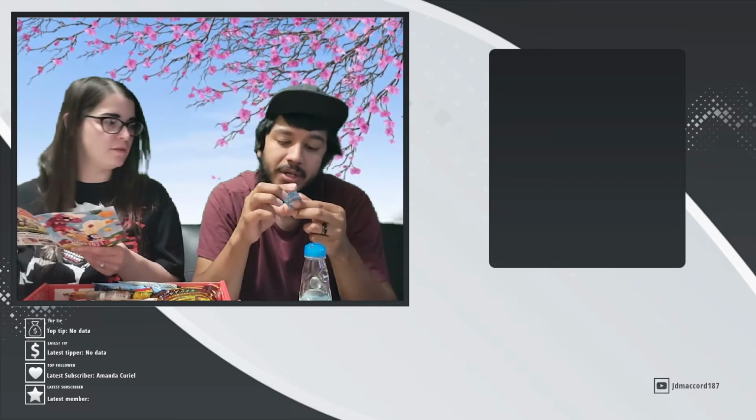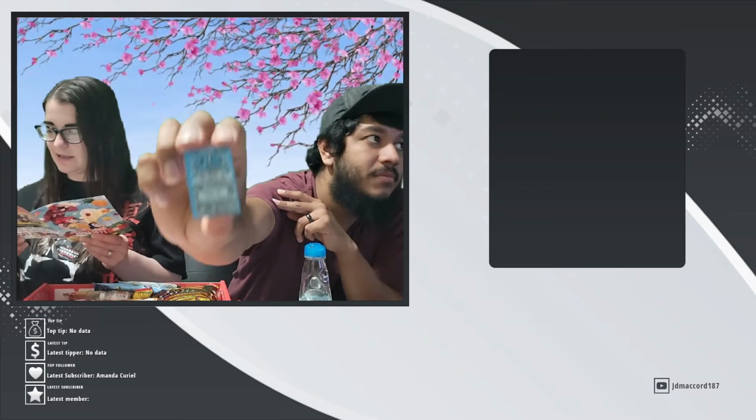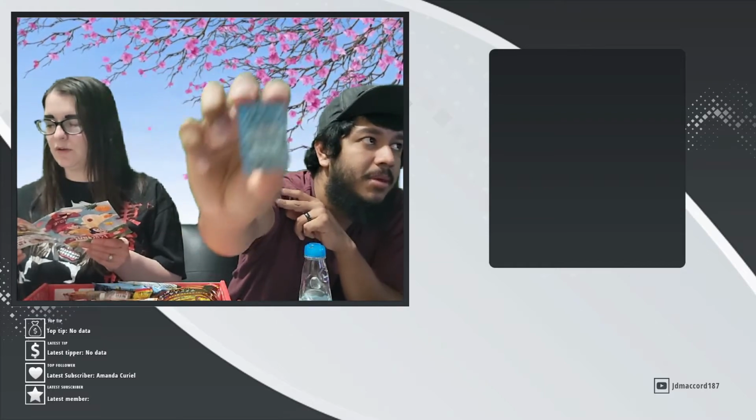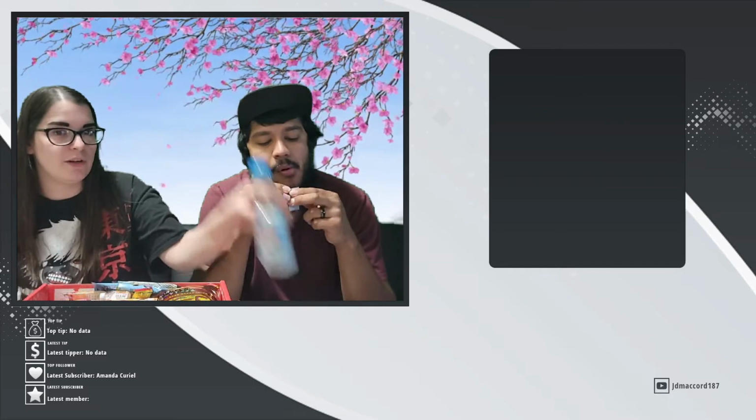This looks cool. I don't know what it is, though. It's a Ramune bottle gummy. It says, this gummy looks like a miniature Ramune bottle, and sure does it taste like one, too. So it's a gummy candy. Tastes like Ramune, probably the original flavor.